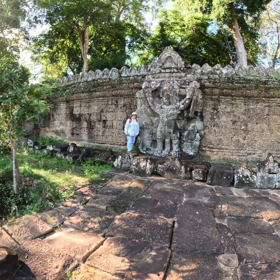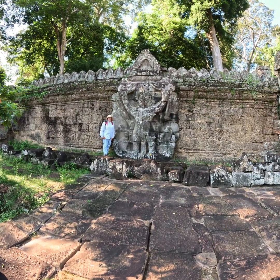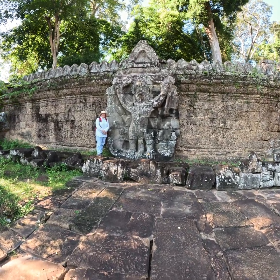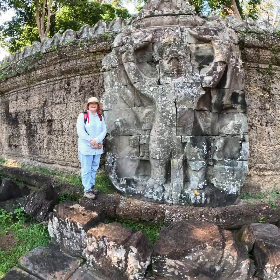So just to give you an idea of the size of each of these Garudas, here's Kathy standing in front of one. So there's the Garuda, which is a central point, and then you've got the Nagas down by Kathy's elbow.